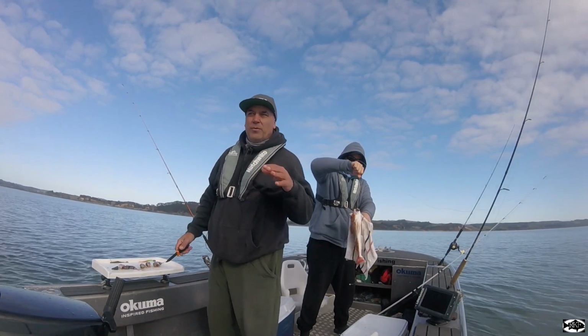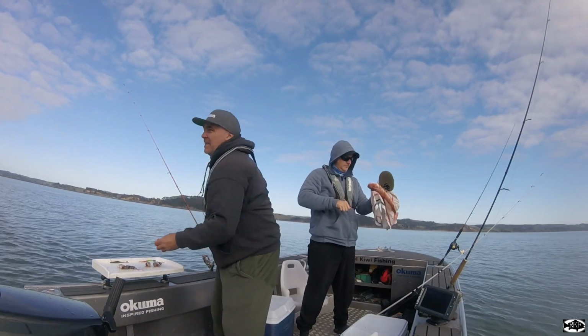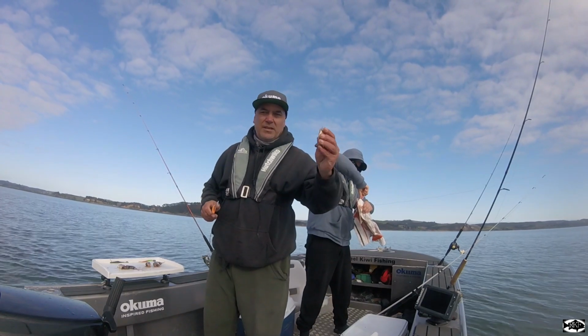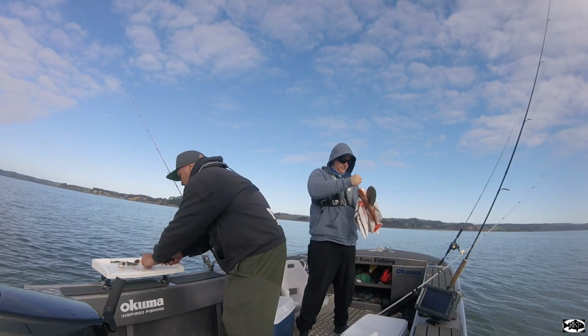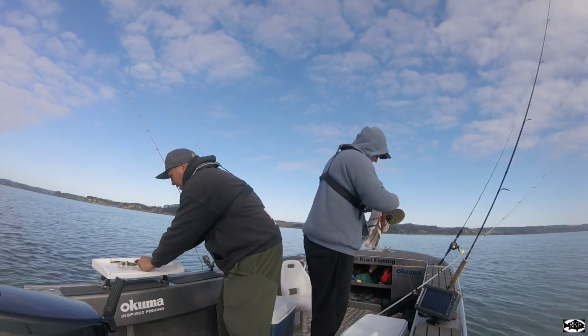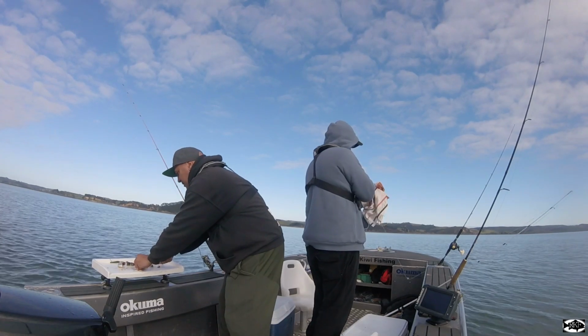Also, what I like doing when we've got pilchards and we're cubing them up, I don't actually use the heads when I'm fishing for gurnard. Just have the heads left, chop them up into little pieces and chuck it over like a little berley trail. Sometimes that's all you need. If you run out of berley, just chop up a few little heads of the pilchard.